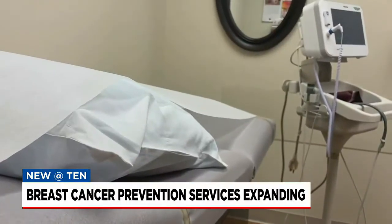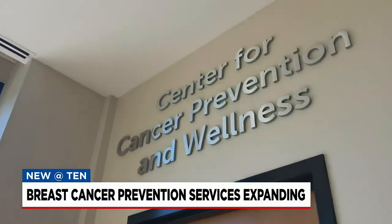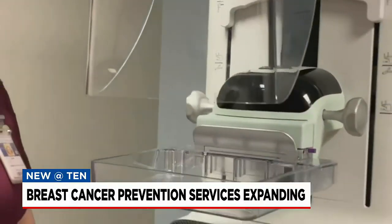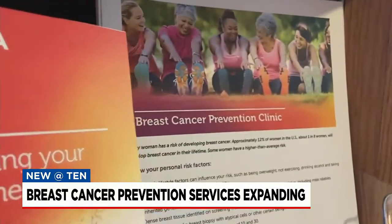After she discovered a lump in March, she went to Prisma Health's breast cancer prevention clinic for testing. They didn't find cancer, but they found cancerous cells. I think the scariest part was the unknown. And then after the knowing still is the uncertainty of my future. She had a lumpectomy. Now she receives treatment to prevent the worst.